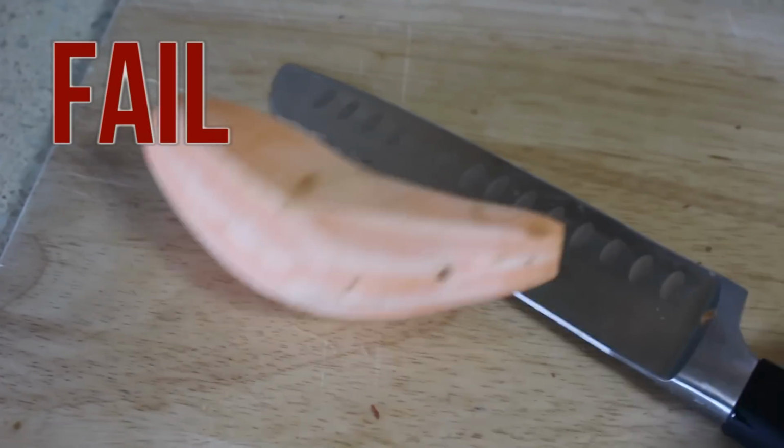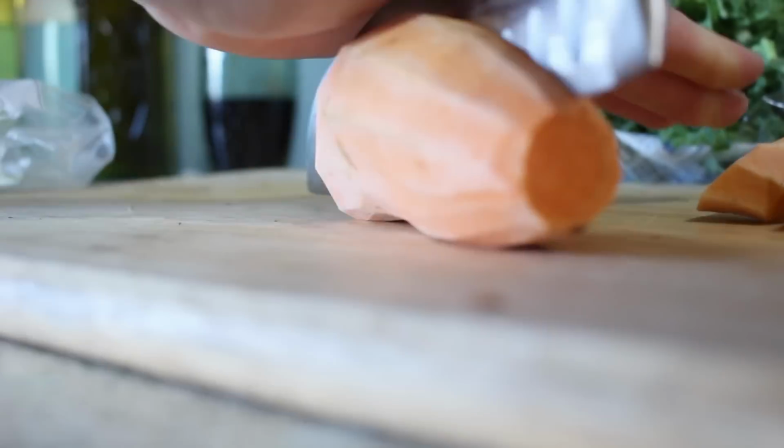And that was my epic fail at trying to cut a sweet potato whilst holding the camera.